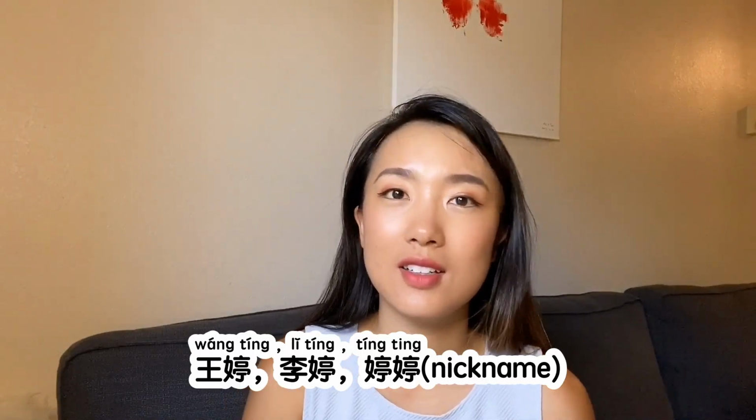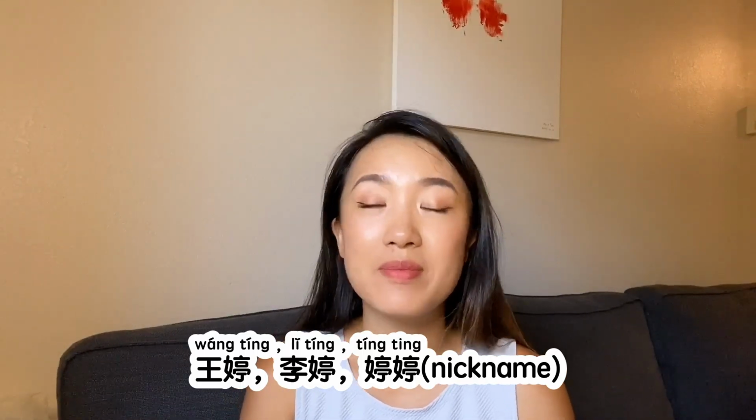So characters with 女字旁 are all woman related. This character is actually a really good one to represent a woman. It's a very popular first name for females. You might see Wang Ting, Li Ting, or the nickname 婷婷. You might wonder why. Because 亭 looks very elegant and graceful.